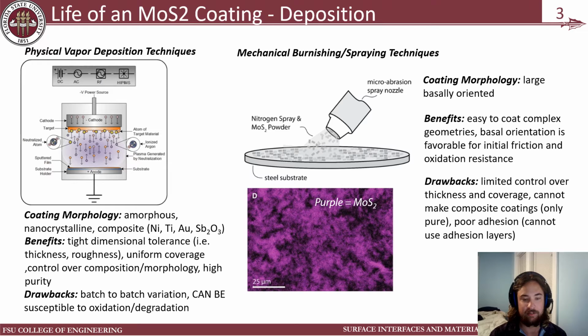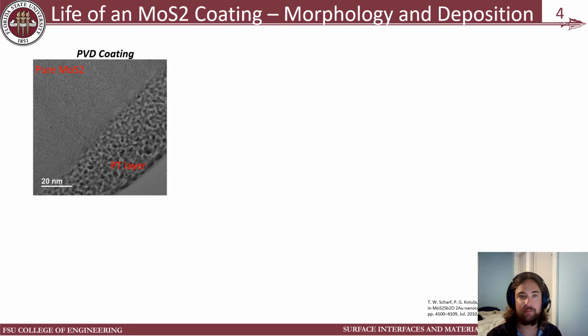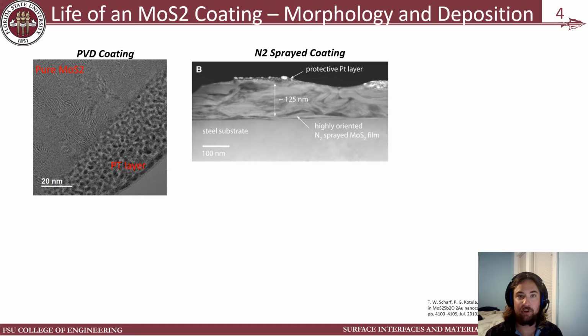Now, if we look at the various coating morphologies these different deposition techniques create, we can see that for the first coating, a PVD coating, and specifically a pure MoS2 coating, the bulk of the coating is nanocrystalline, where the crystallites are lamella oriented perpendicular to the coating surface. For a nitrogen sprayed or mechanically burnished coating, we have a much different microstructure and coating morphology, with the crystallites or lamella oriented parallel to the coating substrate.